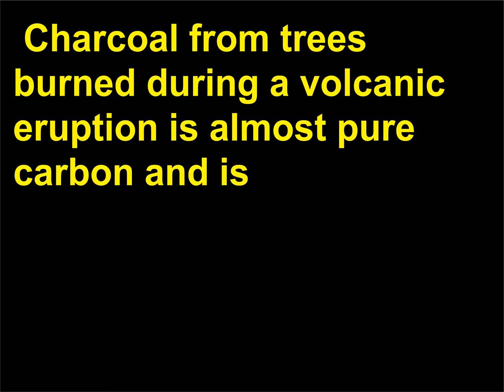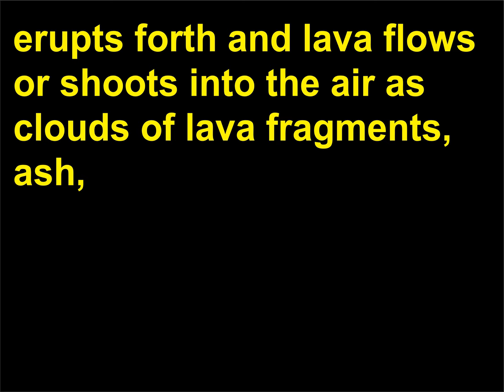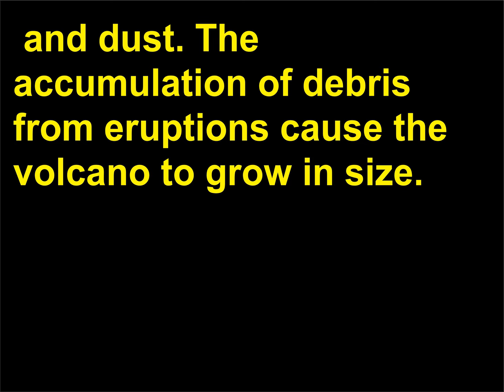Charcoal from trees burned during a volcanic eruption is almost pure carbon and is ideal for tracing the tiny amounts of carbon-14 spots in Earth's crust. The magma erupts forth and lava flows or shoots into the air as clouds of lava fragments, ash, and dust. The accumulation of debris from eruptions cause the volcano to grow in size.